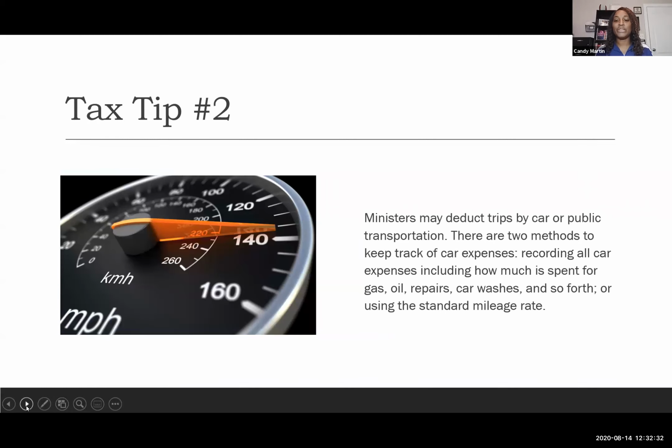All right. Tax tip number two, ministers may deduct trips by car or public transportation. There are two methods of keeping track of car expenses: recording all car expenses, including how much is spent for gas, oil, repairs, car washes, and so forth, or using the standard mileage rate. My rule of thumb is to record everything, to have good record keeping, and I'll talk a little bit about that toward the end. Then at the end of the year, you can compare: should I take the standard or do I have enough to do more and do a detailed expense reporting? Out of the two, you can decide which one would give you the best benefit for your tax return.